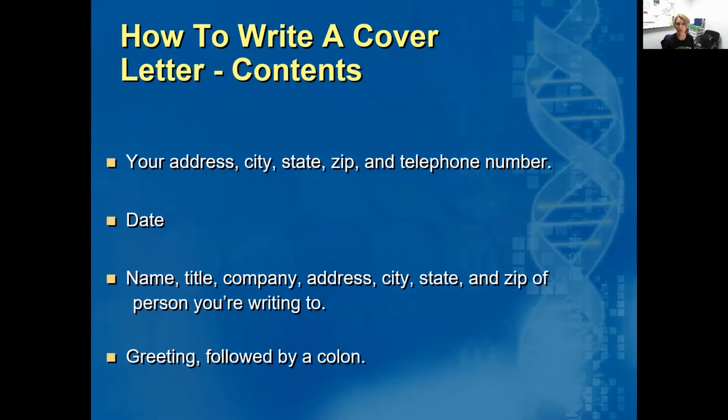Okay, you want to include your address, your city. Obviously in Canada, it's your province and your postal code, not your zip code, and your telephone number, the best way to reach you, and as well, your cell phone number and email. The date, then you want the name, title, company, address, and where you're applying to, including the province and their postal code. So as much information as possible. Again, it shows that you are willing to go that extra mile and find out that information and having that full information for the company that you are applying to.